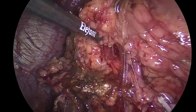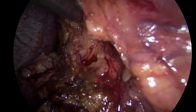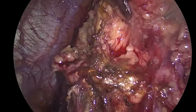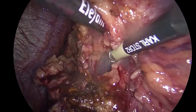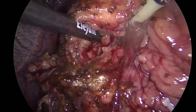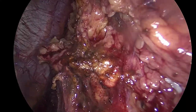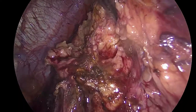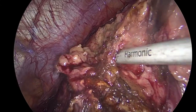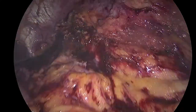Oops. Where did this bleeding come from? Give me the bipolar. Maybe this is the polar one, eh? Maybe this is not the main one, because I think this goes... Prepare the water to clean the camera, please. Harmonic. So let me clean that fat on the left there. Be careful of your orientation. Yeah. Maybe here we have the artery. We leave it. Okay. Let's clean the camera to see what we are doing.